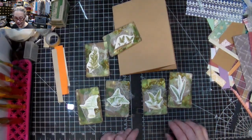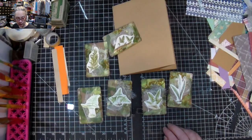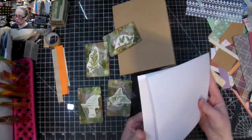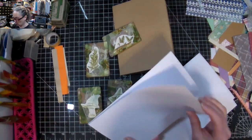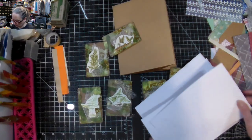Now we need to decide what type of background we want for this. Obviously we're going to be using this card base, so there's going to be 5 of them. 1, 2, 3, 4, and 5.